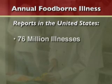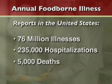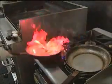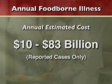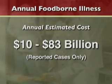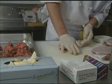Foodborne illness sickens an estimated 76 million Americans every year, resulting in 235,000 hospitalizations and 5,000 deaths. Many of these illnesses could be prevented through proper food handling practices. Foodborne illness is expensive. Businesses lose anywhere from $10 to $83 billion a year as a result of foodborne illness. Again, proper handling of food can prevent many of these losses.